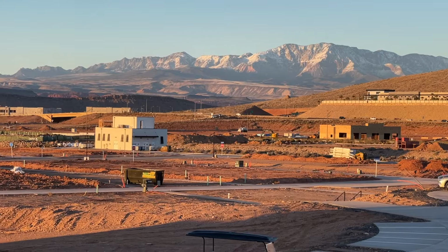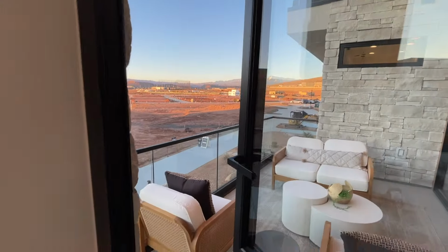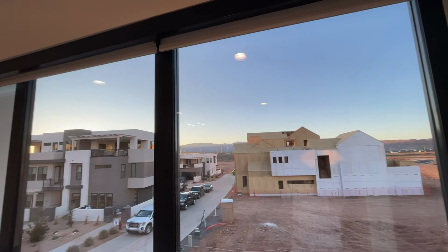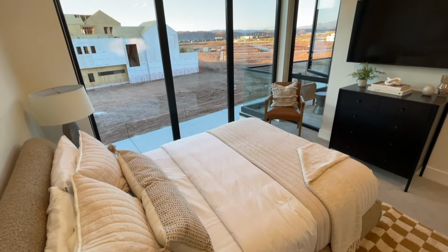And this is how beautiful it is here around sunset. This is the view from one of the bedrooms. They had these opening windows that would go out onto the balcony. The only thing is when you're outside that balcony, it's a pretty sharp corner, so you don't want kids bumping their heads on it. This was one of the rooms here, floor to ceiling windows.